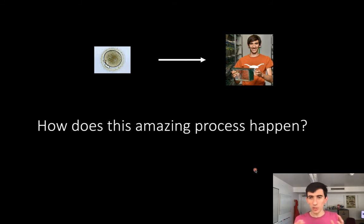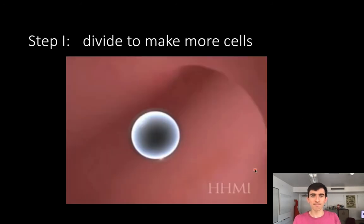So how on earth does it work? We have a few clues as to how it works. And in particular, we know of two very important processes. The first process is the first thing that you did in your life, and that is that you divided. You started as a single cell and then you divided into two.